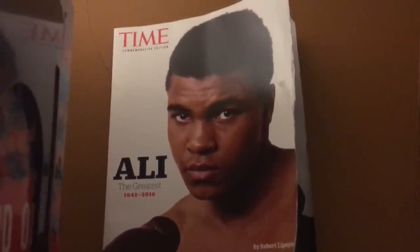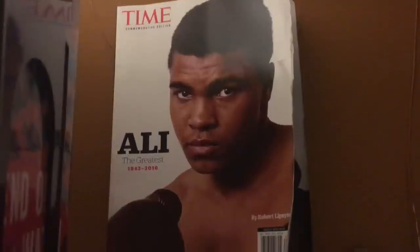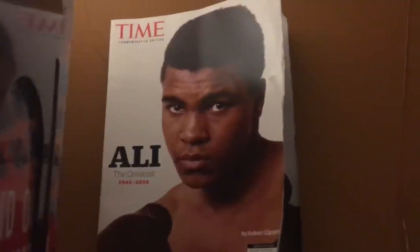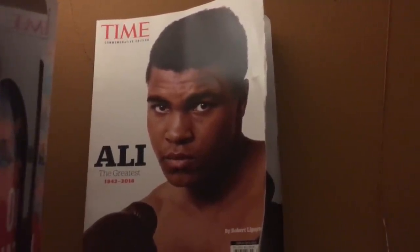So anyway, shout out to Muhammad Ali. I think he was one of the greatest fighters to ever compete in the sport of boxing. I have this magazine right here just in remembrance of him pretty much. That's why I keep it. So once again, Muhammad Ali, rest in peace.